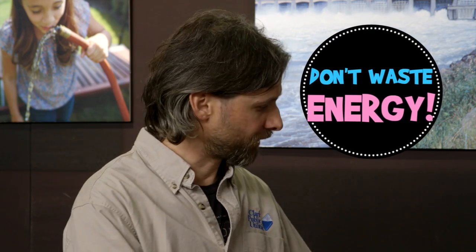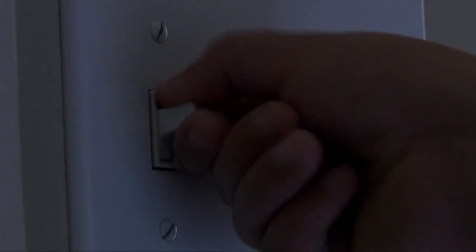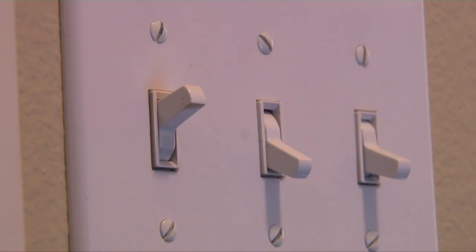So we just got done talking about the first part of conserving energy, was just using it wisely and efficiently. The other big part is trying not to waste energy, because we can have these very efficient light bulbs in your home, but if you leave the light on when you aren't in the room or you don't need the light, that's actually wasting that energy.